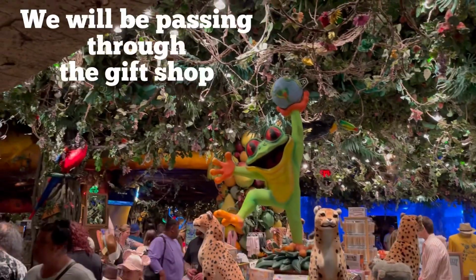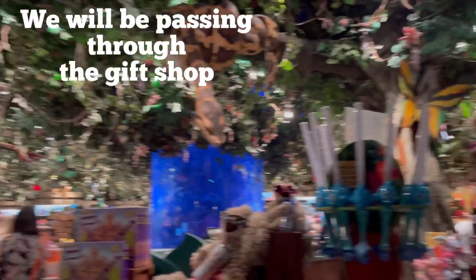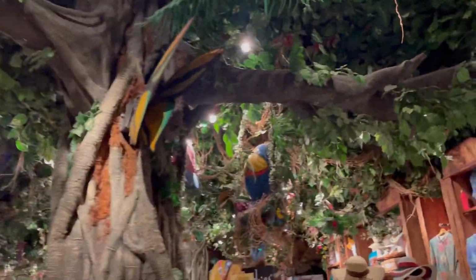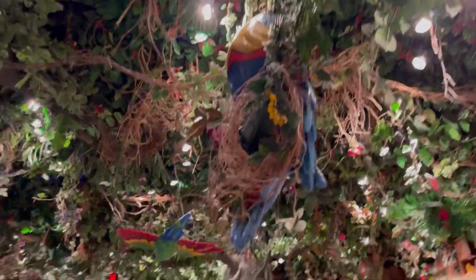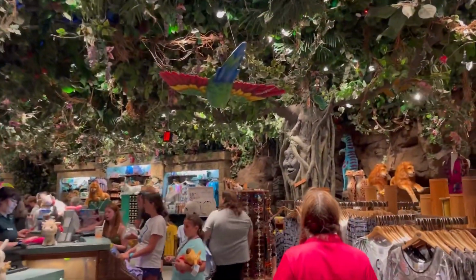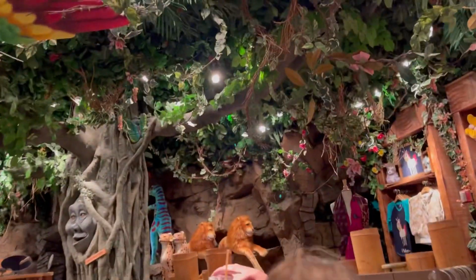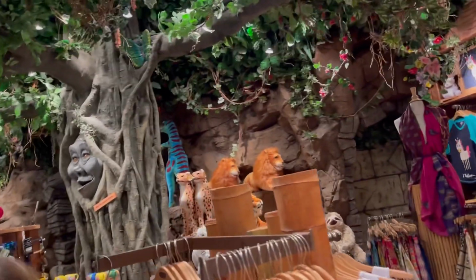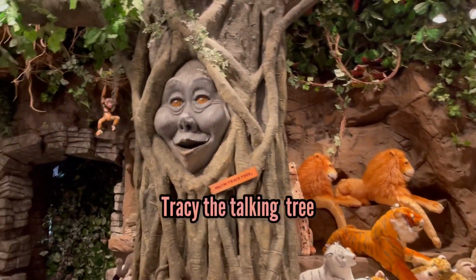Brace yourself for an experience that's about to leave you in awe. So it literally looks just like a rainforest, and it's actually my first time being in here. This one is by Disney Springs, and Miss Lay took me there for my birthday. Well, the day after my birthday, and it really does look like a rainforest. Everything in here, it's just so amazing.